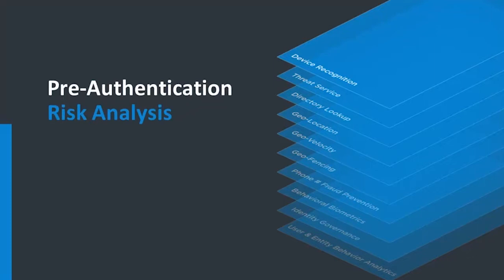So, as Bradley mentioned, one of the great benefits of being able to analyze risk and the user's context is the ability to improve usability and also increase security. So how does SecureAuth approach this problem? Well, we provide very rich pre-authentication risk analysis through a layered approach. I'm going to go very quickly through the layers and then just talk around some of those layers in a bit more detail as we go.